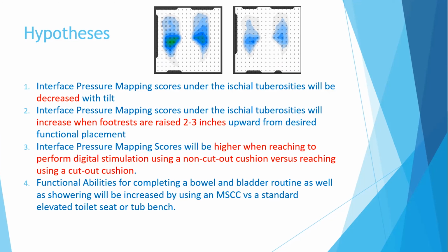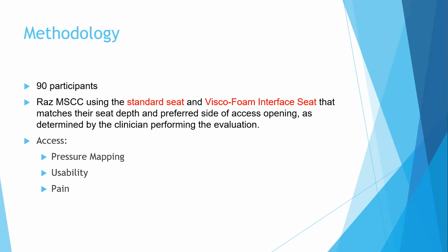And then also we're looking at functional abilities for completing bowel and bladder routine, and we'd be working with the individuals to talk about that and getting some personal input. The methodology required 90 participants, and we were going to be using the standard RAS seat and then the visco foam interface seat and show the differences between that and then what we just talked about with the hypothesis. And so we'll be using pressure mapping, we'll be using a usability assessment, and then we'd be also asking about pain. So did pain change when we changed positions?